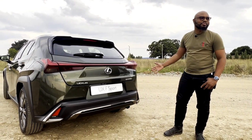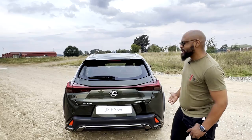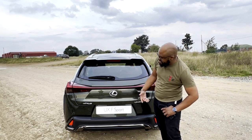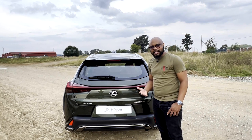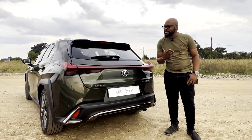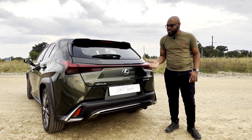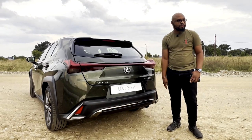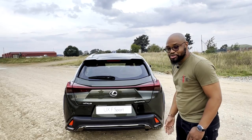Tell me what you think of this back. You know, I think it's growing on me. The first time I saw it, I was like, oh, what's happening? But as I see it now and again, I'm like, okay, I get where they're going, I understand. So don't just look at it, give yourself time and look at these lines. But this is the back of the car and it's growing on me.